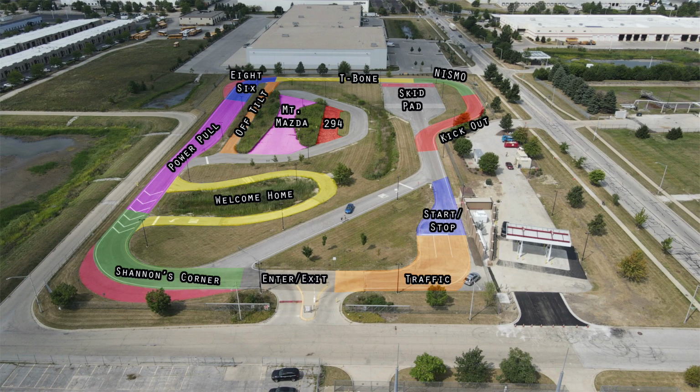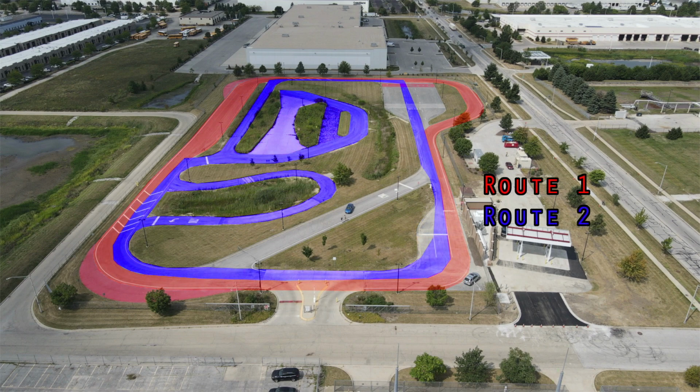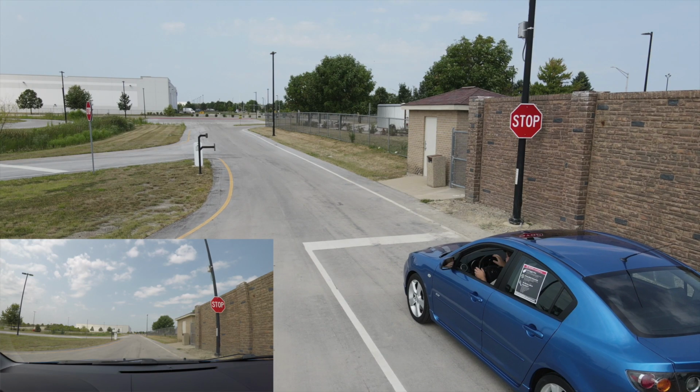And there's two different routes which we could take. Route 1 I take pretty much every single time I lap the cars. Now Route 2 is something I use to show off a couple more of the abilities, and we'll talk about that as we go through. So now we're going to talk about Route 1.